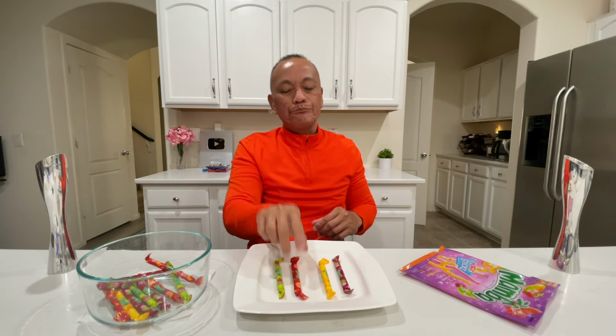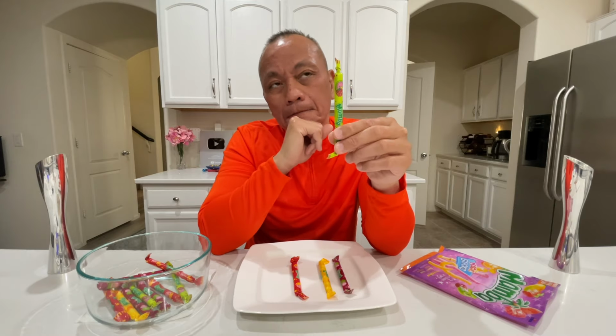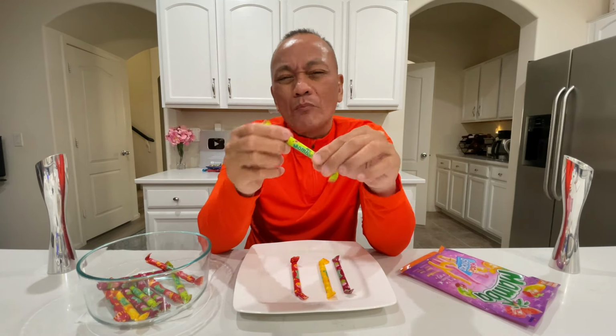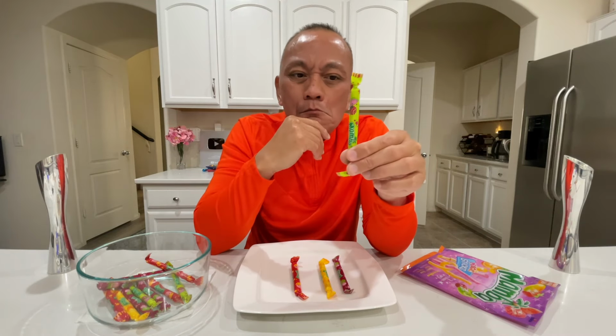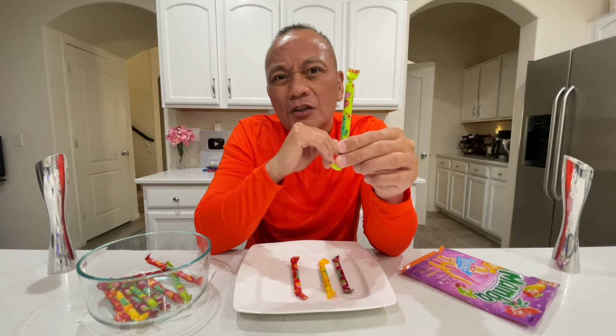Okay. Before I let you go, I want to talk about the three levels: sugar level, sour level, and fun level. The sugar level for each candy, from low, medium, to extreme sugar level, I would rate each candy probably in the middle between low, medium, and extreme sugar level. It's got quite a bit of sweetness, but not real sweet that I have to spit it out.